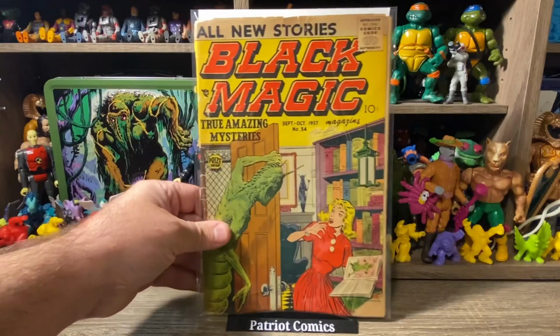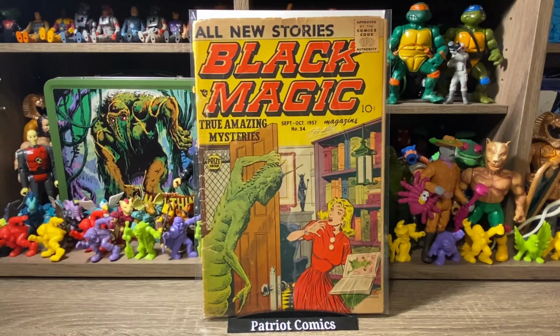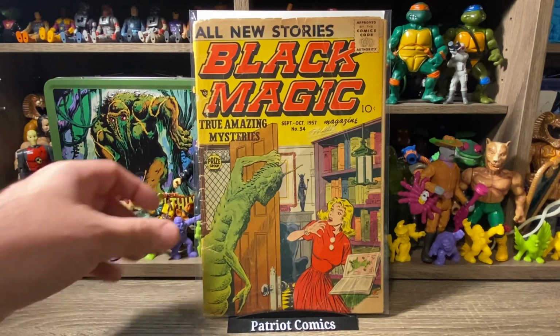And then how about some horror? Can't go wrong with some horror. We have Black Magic, issue number 34. This one is also extremely low grade, but I got this for $10. I feel like even in the worst condition, if it's a 10-cent Golden Age book about horror or anything that has to do with horror and sci-fi, you're paying $50 or more no matter what the grade. I saw this for $10 and I snagged it as fast as I could. So that was really, really cool.